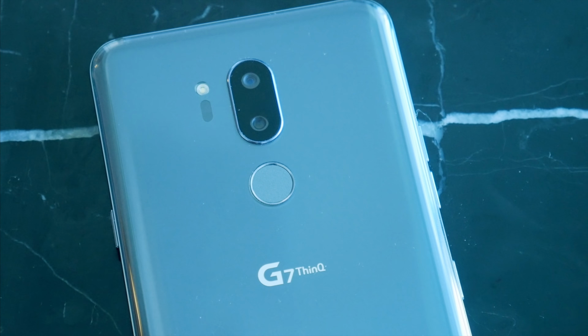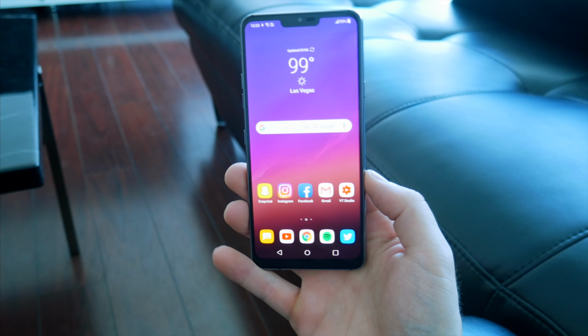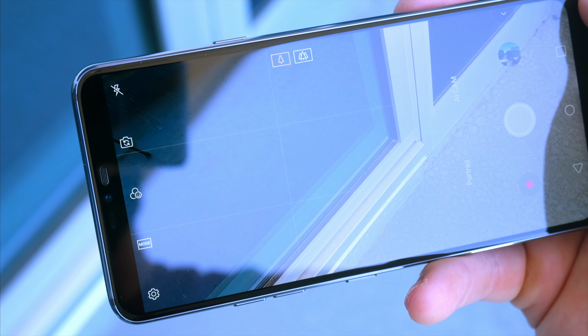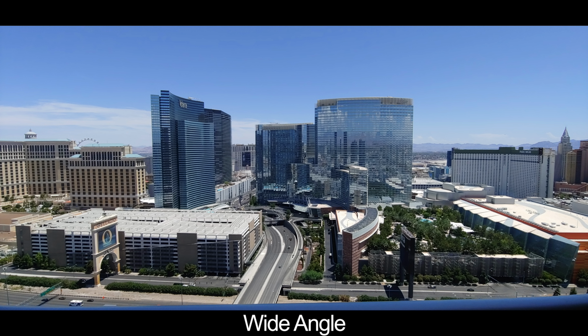Another feature unique to the G7 is that wide-angle camera. Sure, the rear camera as a whole isn't necessarily a top 5 shooter, and the front camera probably isn't even on a top 10 list, but you have no idea how unbelievably useful a wide-angle lens is until you start using it. I hope LG continues to stick with this camera setup because capturing nearly an entire cityscape with one click like this is pretty cool.